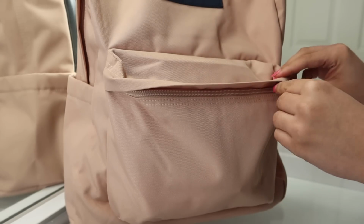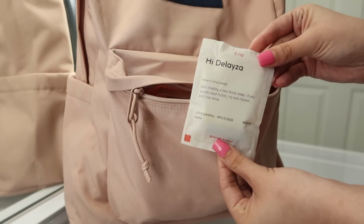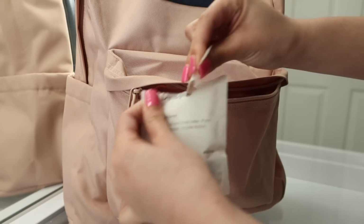The last thing I keep in my backpack are my Care of vitamins. These are super easy to throw in any bag and take them with you on the go. I don't know about you guys, but I've always had a very hard time taking vitamins, which I know is bad, because taking your vitamins is very important, but taking the right ones is even more important.